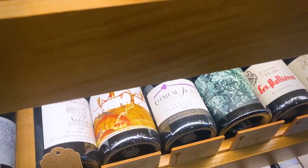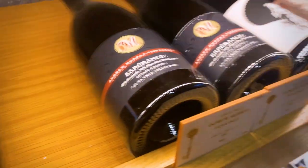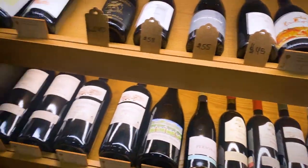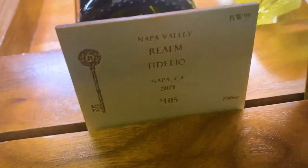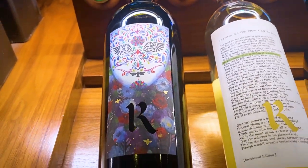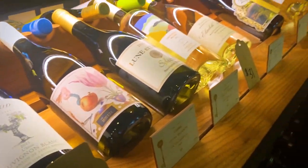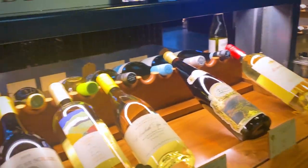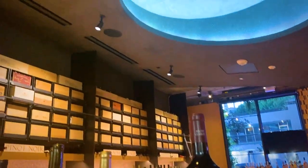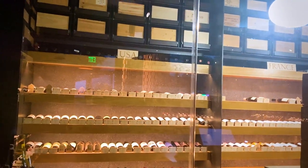Okay, the Grenache has like the most interesting labels. That's a really cute label. It's like a mask and the moon and insects. Okay, this is like the pretty wine section. The Sauvignon Blanc. Man, imagine if this was your wine cellar, bro. Think these are reserves?